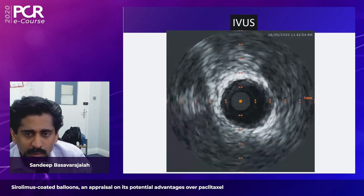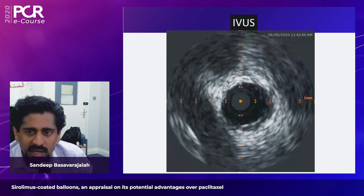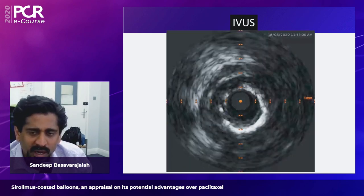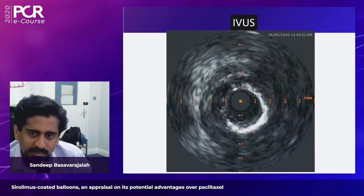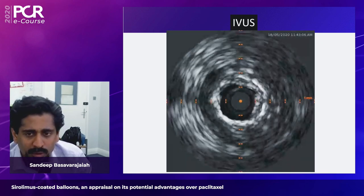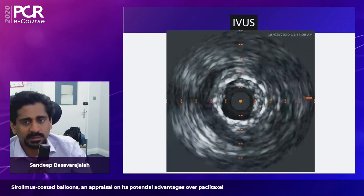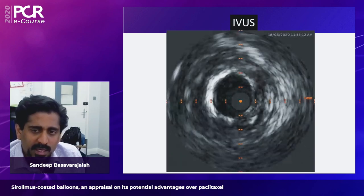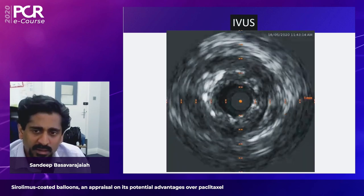So after ballooning gently, we did an IVUS, which, as you can appreciate here, showed the stent was clearly undersized for the vessel. This case demonstrates that the use of IVUS is very important when dealing with restenotic lesions. In addition, there was also calcification within the stent, which you can appreciate in this IVUS.